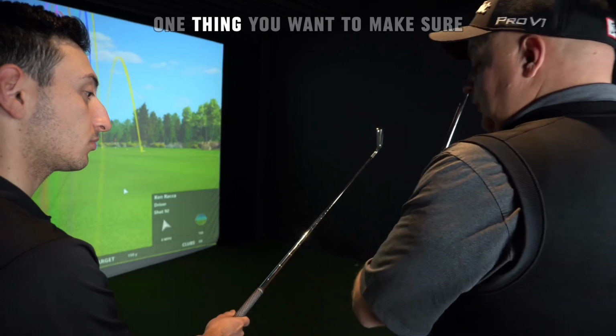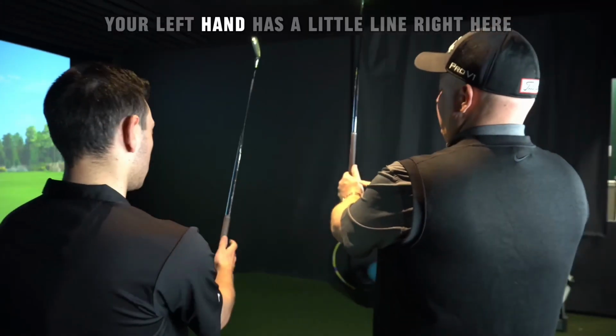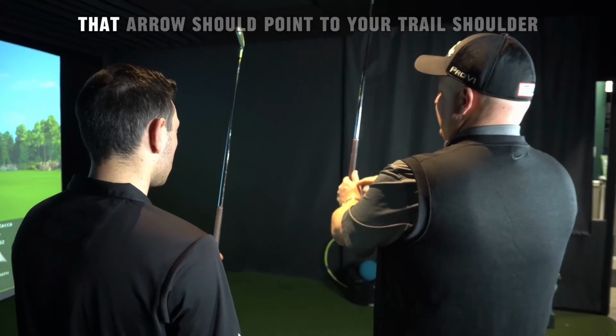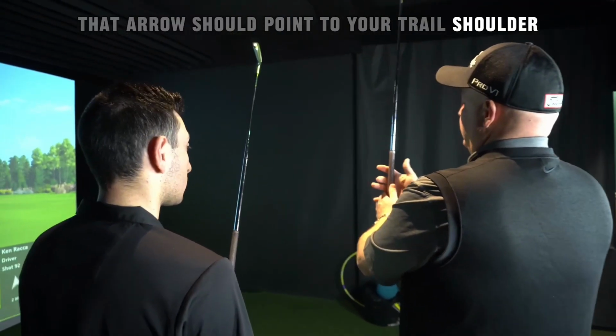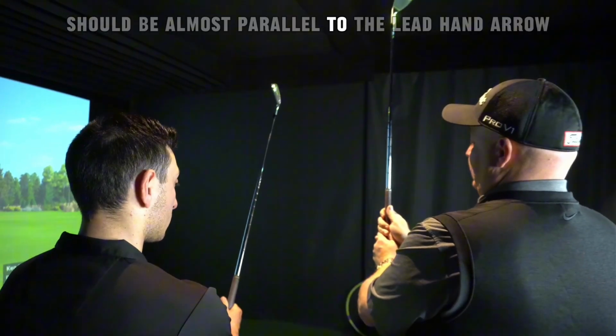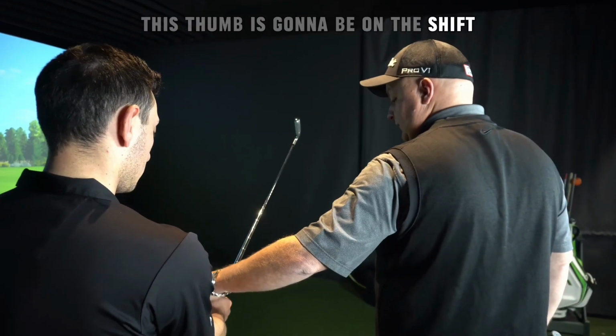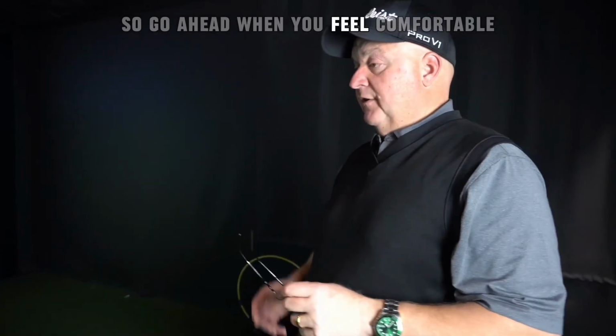Okay. One thing you want to make sure, your lead hand, your left hand, has a little line right here. That arrow should point to your trail shoulder. When you interlock, this arrow should be almost parallel to the lead hand arrow. So your hands are in the right orientation. This thumb is going to be on the shaft. There you go. So go ahead when you feel comfortable.